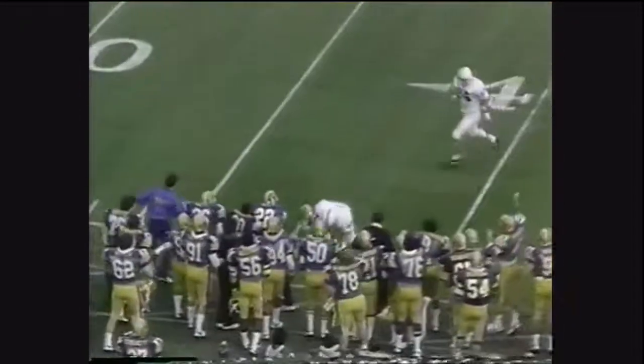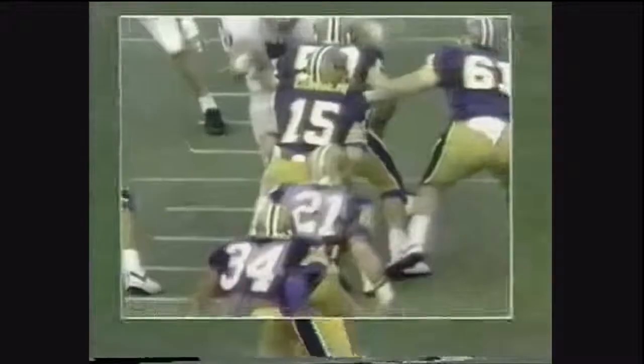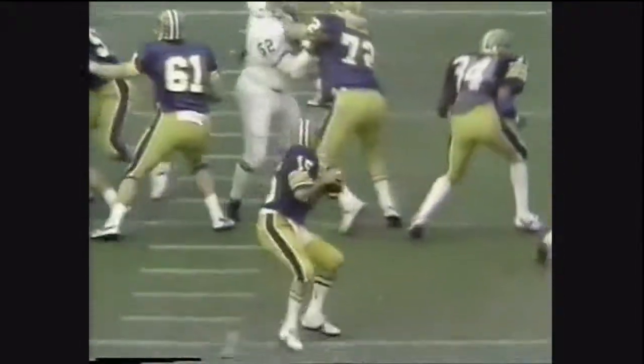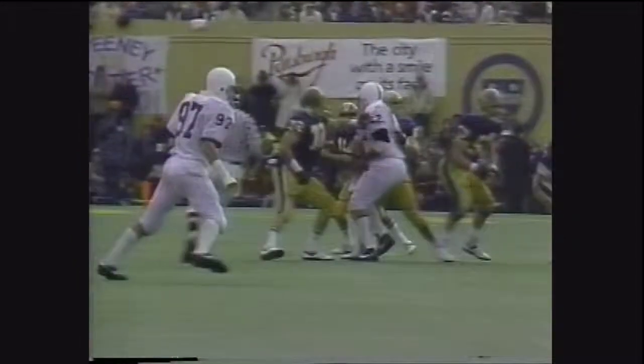Throws wide open and is caught for a first down at the Penn State 38-yard line. The pass received again by Bill Wallace. Mark Fruhan made the tackle, but on the big third and 13, Pitt makes the conversion. Well, of course, that's an awfully big play. They went to the short side of the field. You see Wallace just threw it out. He got behind the undercover and in front of Fruhan.